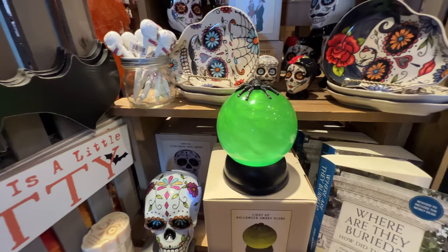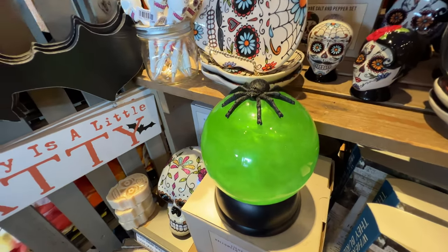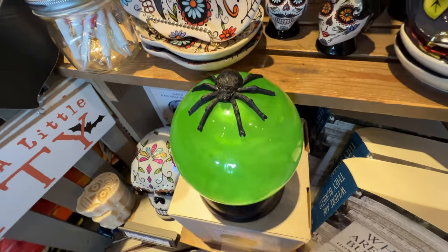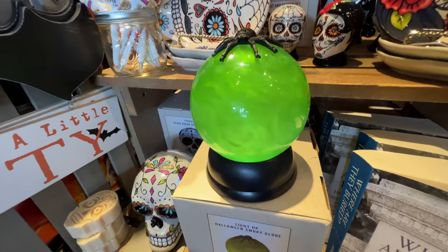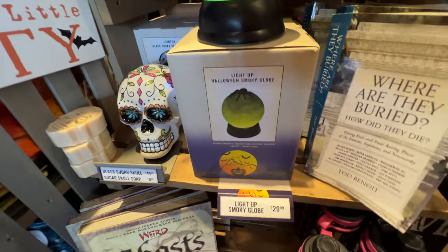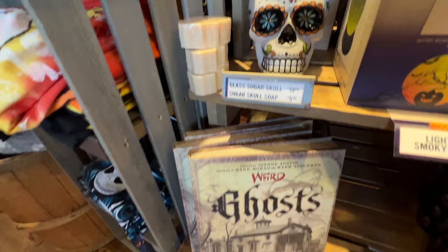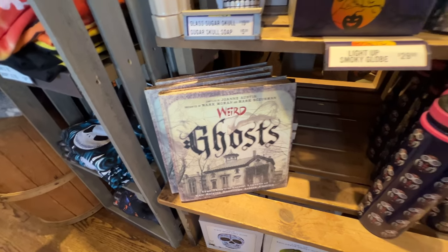Oh, I love this. I'm not really sure what this is. Kind of like a crystal ball, I guess, but I like that it's got the spider on the top. I'm probably going to steal that idea and put a spider on top of mine at home. I really love that swirling mist effect, though. All right, soap. Sugar skulls, and then we've got some books.